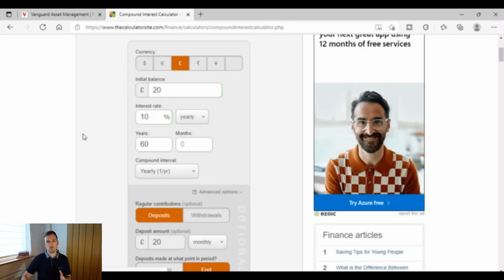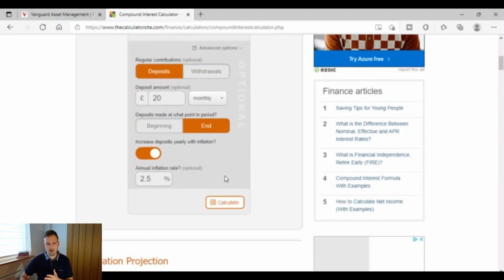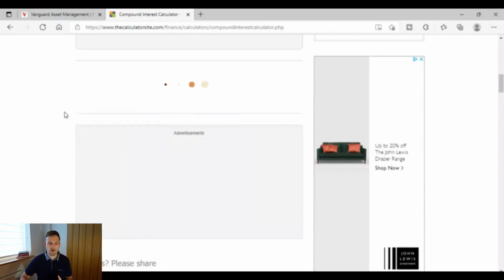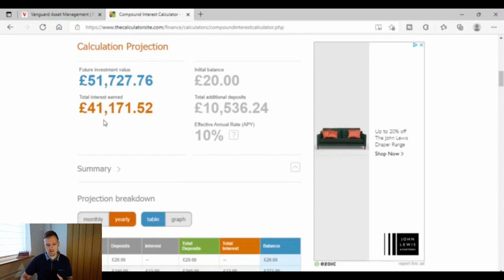Now, to show you the reason why this is so important that you start early, if we change this to 30 years, so your child would be starting at, say, age 30 and investing for 30 years to age 60. If we then press calculate on that, so I've not changed the amounts or anything, it's still £20 a month. Instead of getting just over £1 million, they'd actually be getting £51,500. So just a ridiculous difference there.